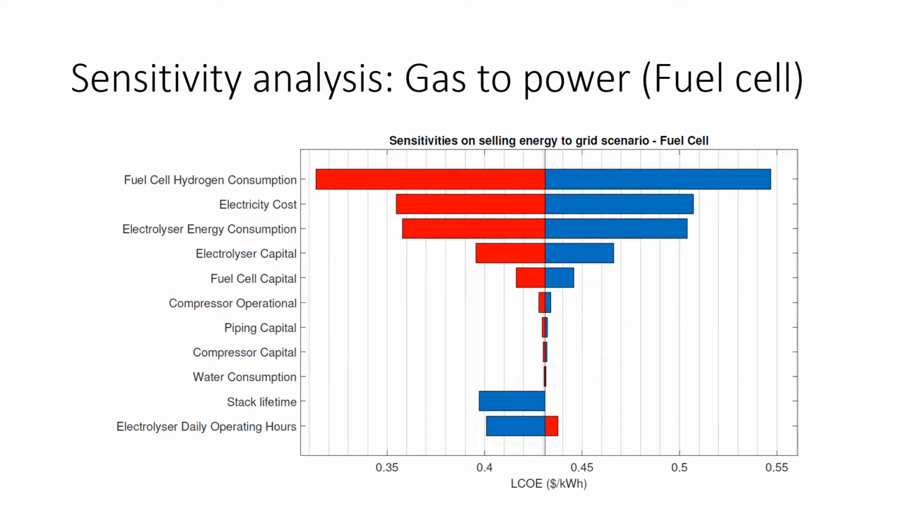The first case is selling the hydrogen as a gas into the natural gas network. The most influential parameters for this are the electrolyzer efficiency and the cost of electricity. As natural gas is currently selling for around $5 to $10 per gigajoule, it is therefore not a profitable venture using grid-based energy, as it shows here that the cost would be around just over $47 to produce per gigajoule.